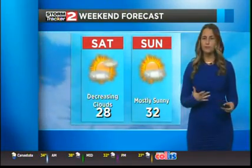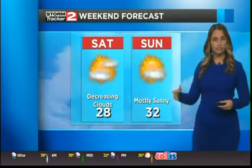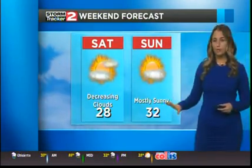Tomorrow, it's still going to be cold and windy, though. We will start out with clouds in the morning with a decrease in clouds to a few peaks of sunshine, but overall more clouds tomorrow than sun. Extra sunshine comes in on Sunday. We warm up a little bit more and the wind dies down. So I would say Sunday is definitely the better day of the weekend.